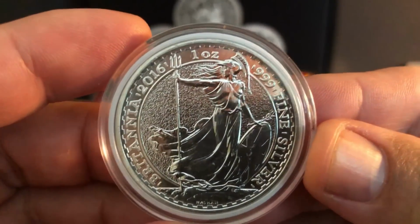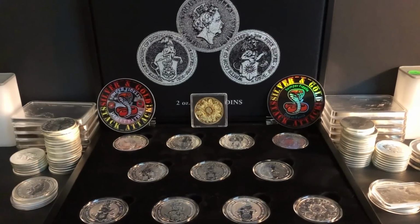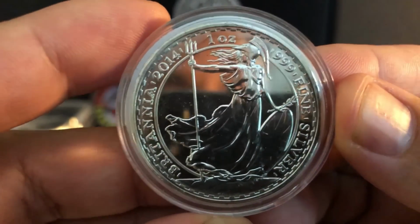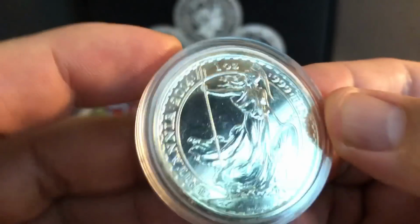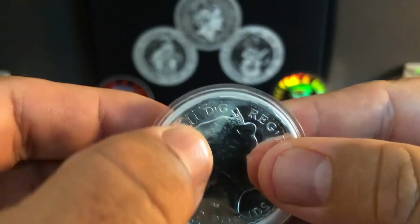Here's a 2016. Got a grainy background on it. A little bit of spotting. So 2016s are spotting up. 14s. It's got like a proof finish almost. Not too bad. A little bit on the side. Oh, forget it. I didn't even see that. Forget it. That one milked up completely.